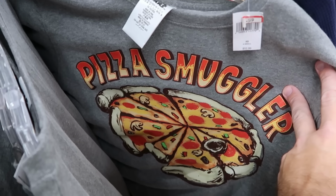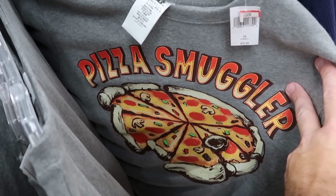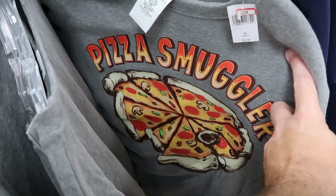This rack is loaded with so many cool Star Wars things though, like the pullover sweatshirts, pizza smuggler. You have a whole pizza in the shape of the Millennium Falcon. That is $15, marked down from $53.